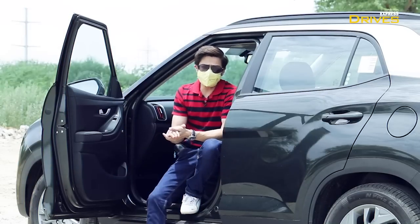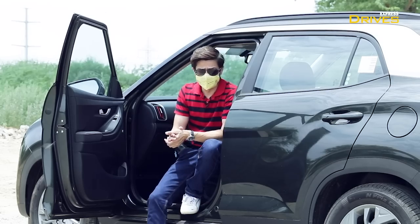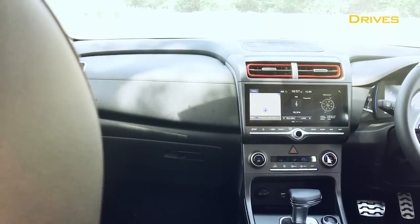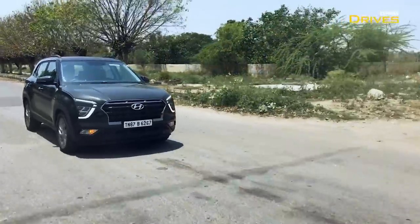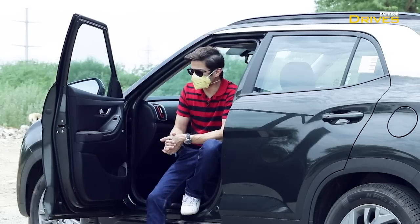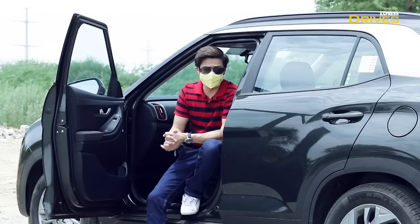So by now we have clearly established that the new Creta definitely is a lot better than the older version, and it is better in almost every sense. It's got more features, it's more comfortable, it's more modern, it's more connected, and it's much more refined and better to drive. Now the big question that remains to be answered is, can it take back the segment leadership? And that too, considering that Kia Seltos is running pretty strong in the segment right now.